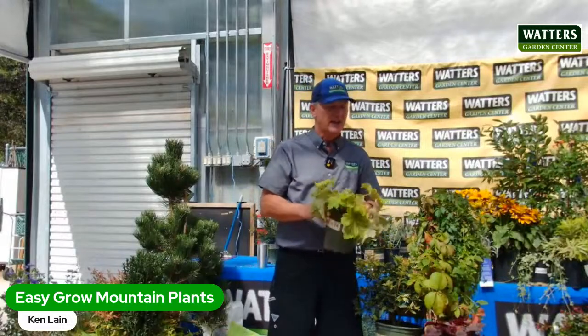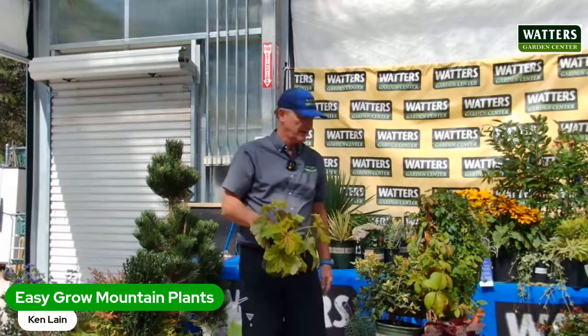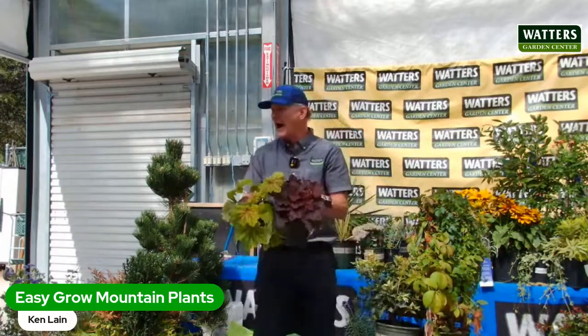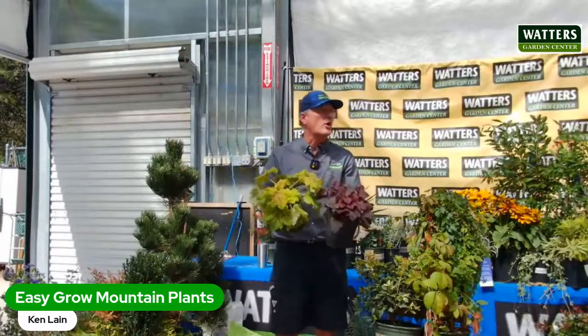Heuchera. Come take a picture. It starts with an H. Or coral bells. There's a whole table of them. I just wanted to share them with you, just how I use this to up your design and make it feel more garden-esque.